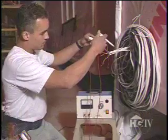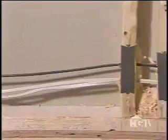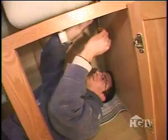By the second day, all the electrical is being put in. Most of the house is completely wired right here at the factory. He says lights, TV jacks, phone jacks. Day 3 starts the plumbing.